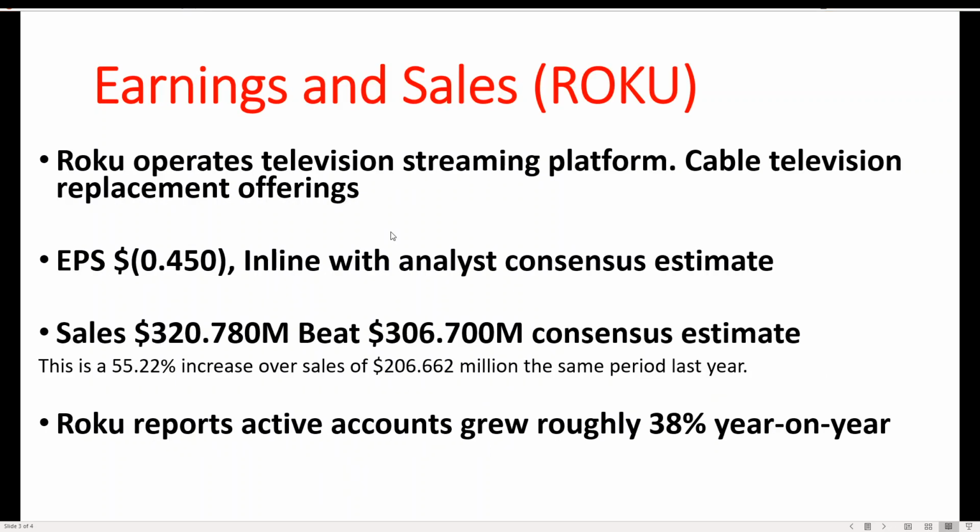Okay, so now let's look at the example of Roku. Roku is a television streaming platform. Think of Roku as a company that's trying to take over from your traditional cable service, okay? So Roku reported earnings yesterday, and they reported an EPS of 45 cents.